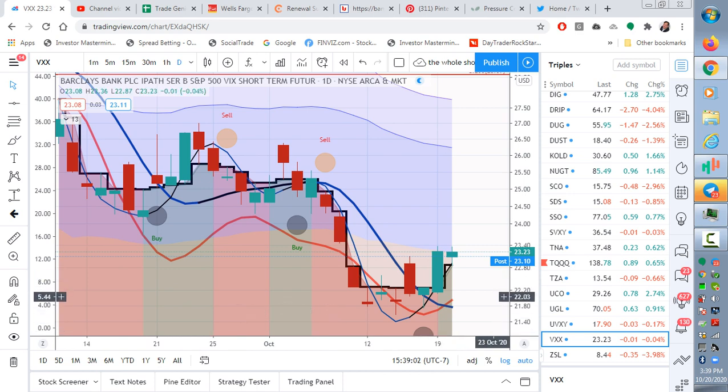So we went ahead and bought one half of the position at 23.15. Today I have another half at 22.50. I think the purpose here is that we're going to get some volatility going into the election, and I think the stimulus thing is kind of a mess. And now they hedged again to maybe Friday have a deal.